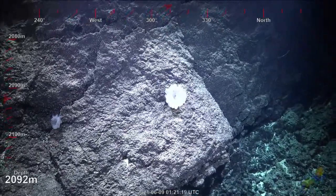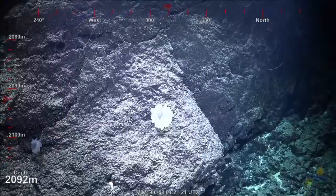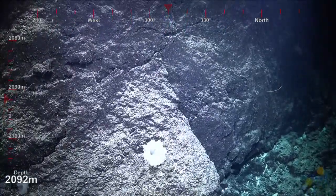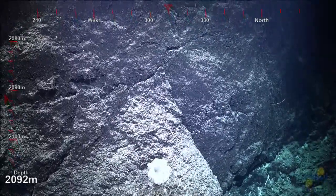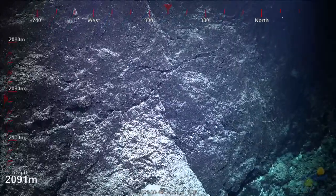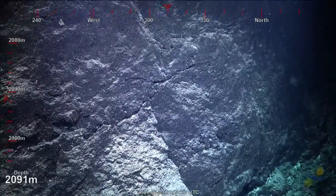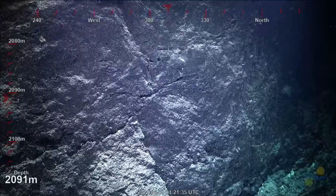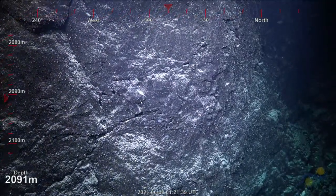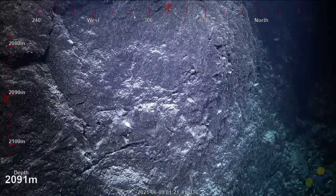Sometimes you might find things that are colorful down here, but typically the deeper you go, the less color there is for corals and sponges. It's all kind of pale or translucent. But we did see some pigment in one of the black corals earlier. It looked slightly pinkish, reddish pink, brown.